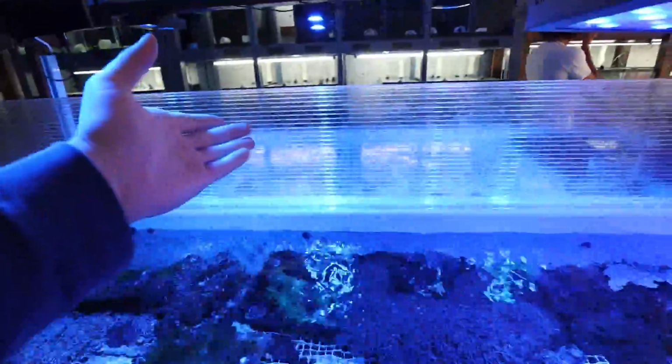As you guys all should know, acros are a lot more fragile than a lot of these other corals, but everything else is looking pretty solid in here. I'll be cutting and fragging all of these corals up in that room back there, and then eventually we'll be able to move them from in here over there to the for sale section that's fully quarantined, no pests.